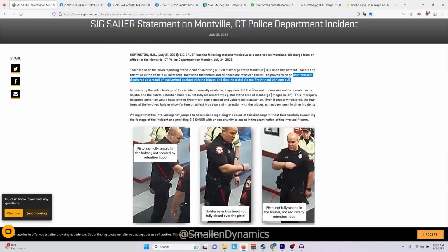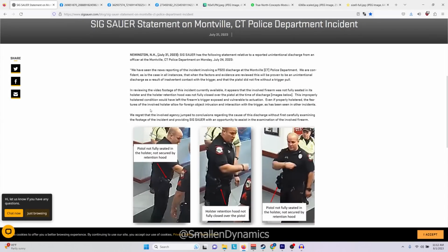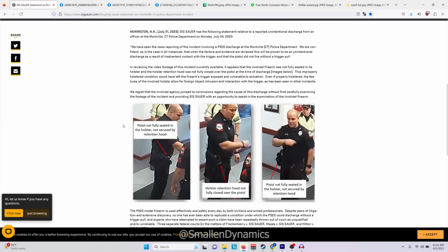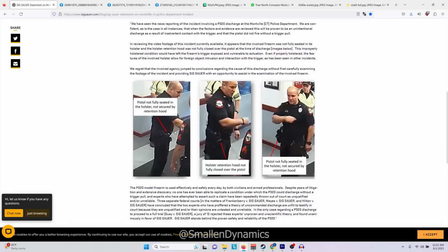There's a lot more words here, not going to go into all of them, but essentially that's their entire statement. There must have been an obstruction in the holster, and that's why the pistol fired, because the trigger was pulled. Now, the evidence that they're giving to show this is essentially just these three images pointing to various parts of the pistol and holster to demonstrate that it's not properly seated and it's not secured.